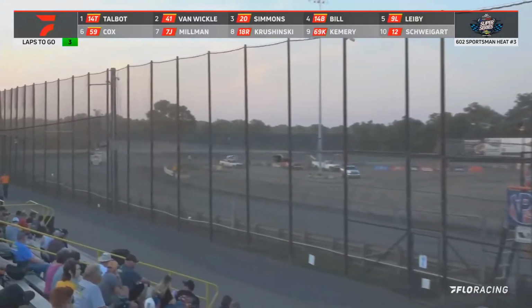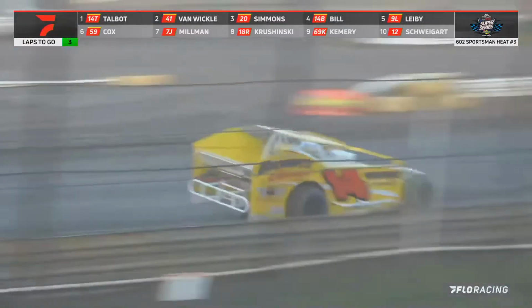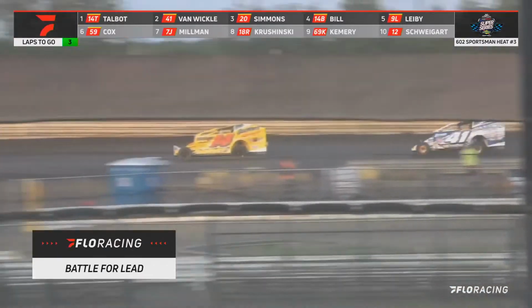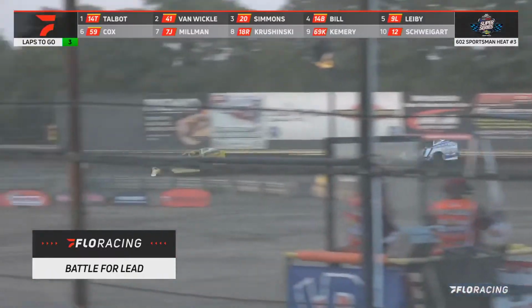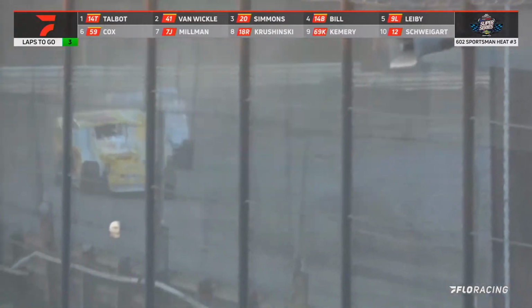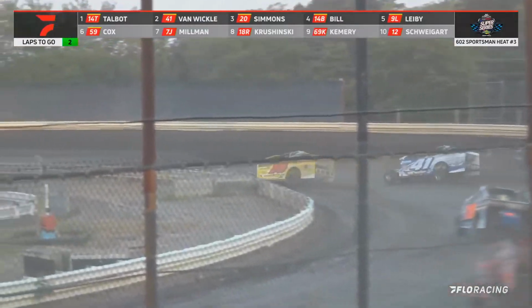Van Wickle to the high side looking for the lead. Van Wickle's really putting the pressure on Peyton Talbot. Talbot heading into the turn with the lead, running in the middle groove right now. Van Wickle running on the higher lane, can't get around. Talbot doing everything he can now to maintain the lead up front here in heat number 3. Van Wickle testing out the cushion. He is way on the outside and then continues to be just a half a car length or less behind Talbot. And he gets another run on him coming out of turn number 2.